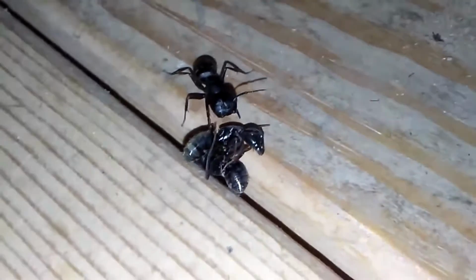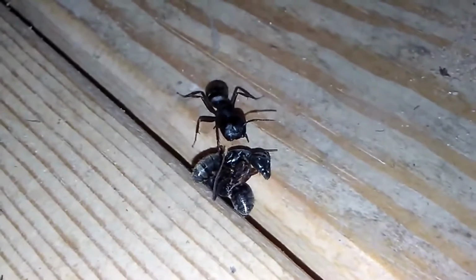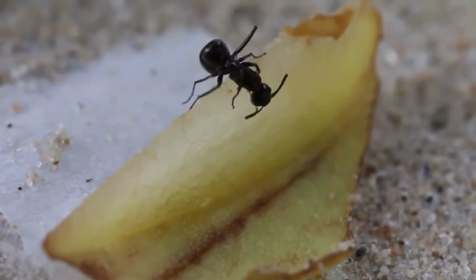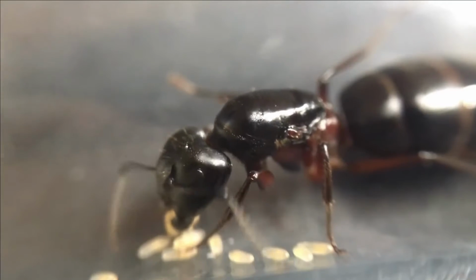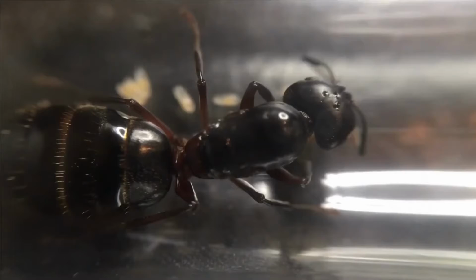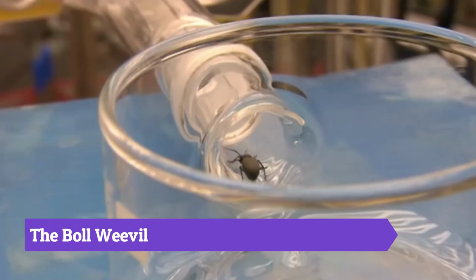Black carpenter ants feed on plant juices, fungus, food scraps, and even other insects. Most food foraging is done under the cover of night, though they have been seen at breakfast on kitchen counters and stove tops eating leftover crumbs. Number 8. The boll weevil.